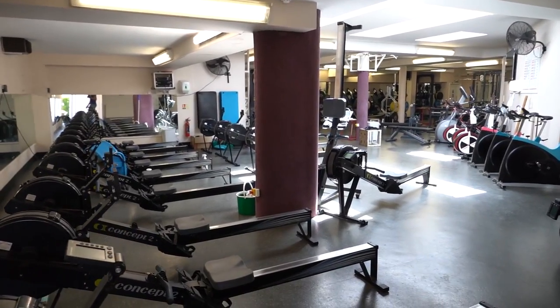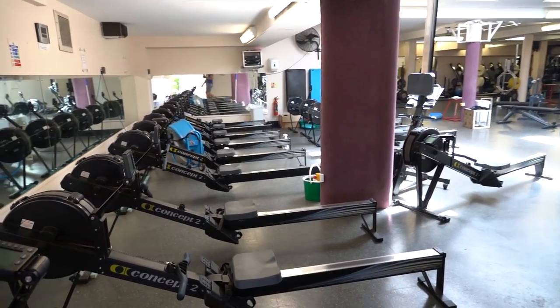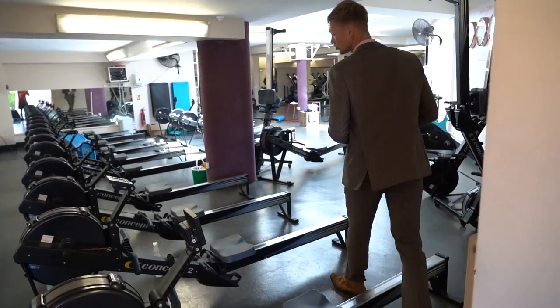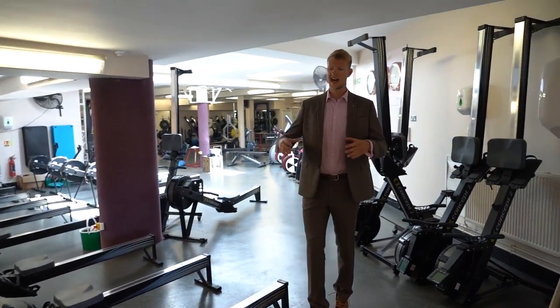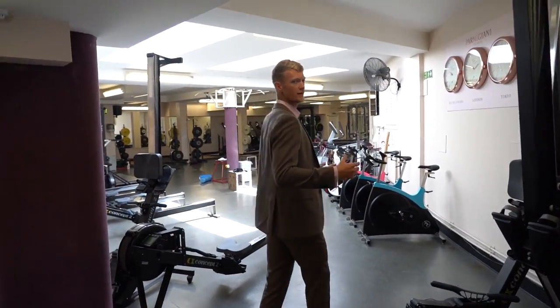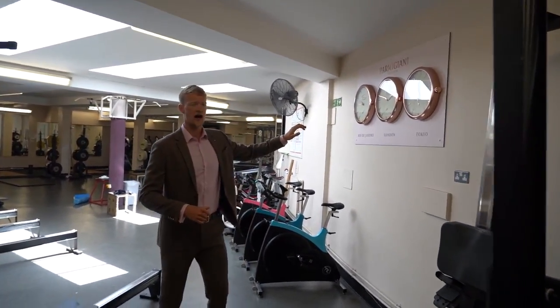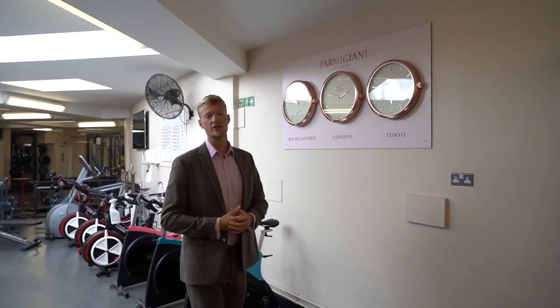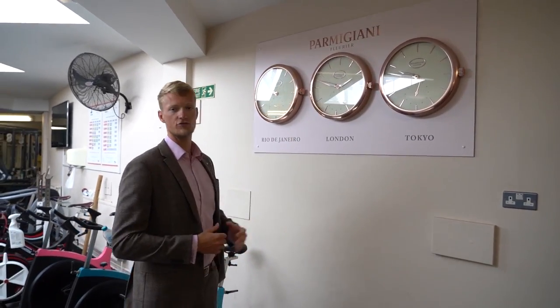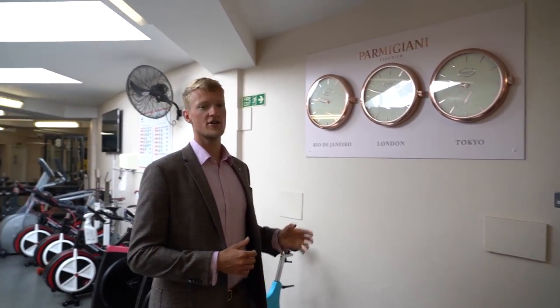Into the gym itself, we have where we spend the majority of our time in training off the water, the rowing machine. So we have plenty of those in the club to use off the water and improve our fitness. And one of the things in the gym as well, we have these clocks. As a reminder, we have so many Olympic athletes as Leander members. So we have clocks from London, Tokyo and Rio all at their different times.